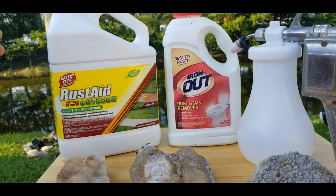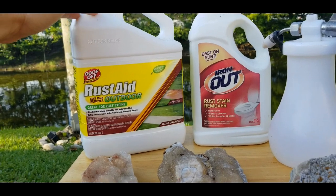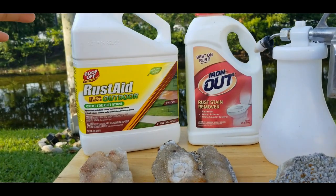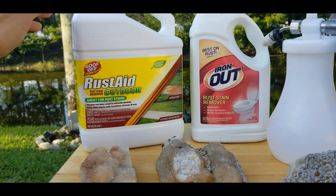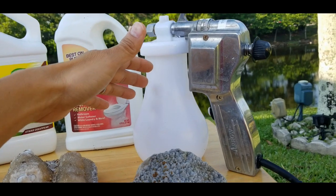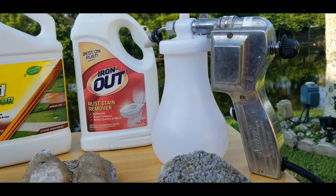Okay, so I've got some cleaning tips for you guys. After washing it with the hose or the pressure washer, you can hit it with Rust Aid or Iron Out. I use the 1-to-1 mixture, but you guys experiment a bit. This is a lot stronger, so be aware. Don't soak it for too long. This is a textile gun.